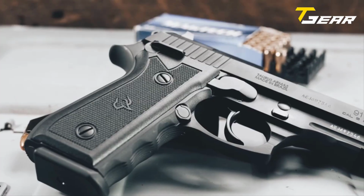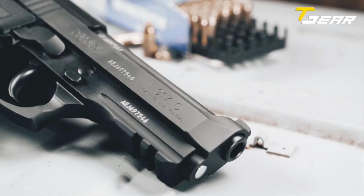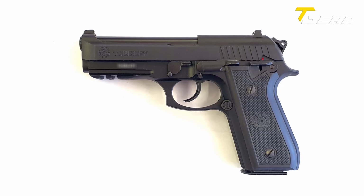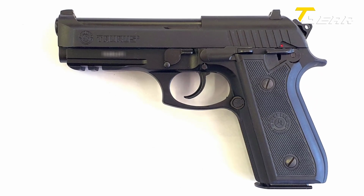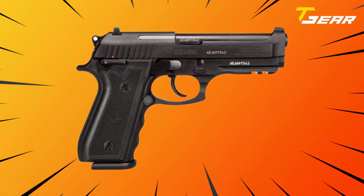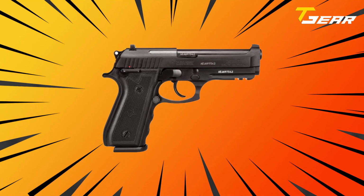Including an accessory rail and Picatinny rail adds versatility, allowing users to customize their firearm easily. The ambidextrous safety and reversible magazine release cater to a wide range of shooters, enhancing accessibility and user-friendliness. Taurus has also incorporated a signature indexing and recoil management pad, demonstrating their commitment to user comfort and control.